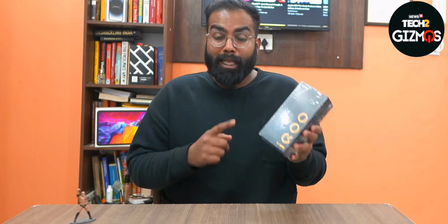I am Shaurya Sharma and today we have with us the latest 5G phone from iQOO, the iQOO New 7 5G. Now it does have the MediaTek Dimensity 8200 chipset, which rivals some of the very best from Qualcomm itself.